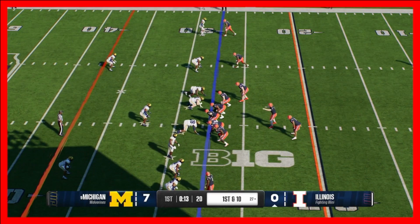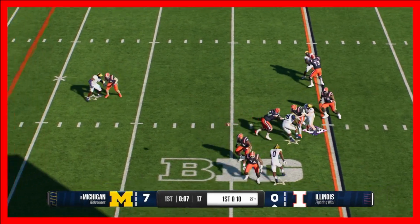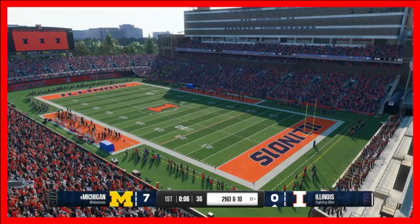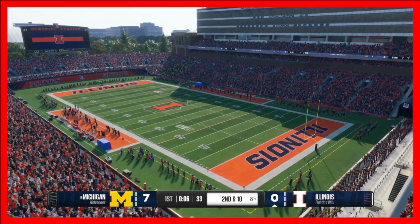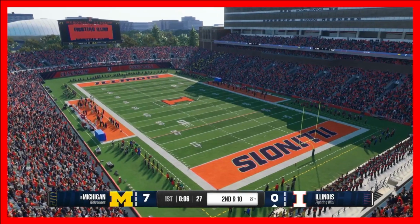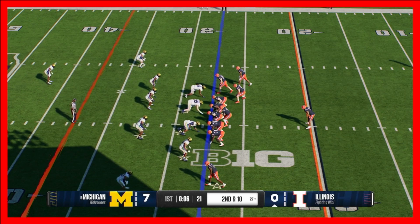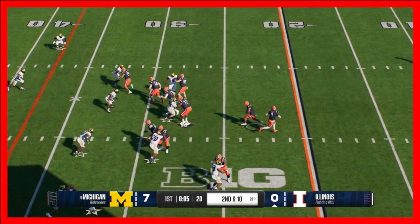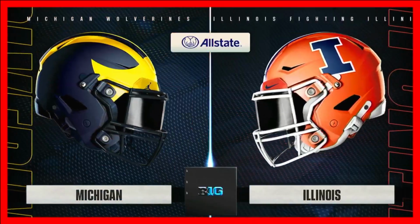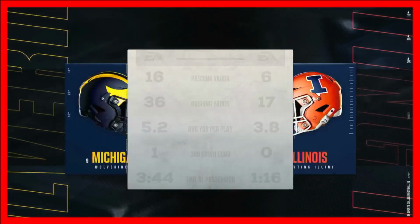As they get set to snap it, just about to reach the end of the quarter. To the air, it's Altmaier. Just had to get rid of that one. Good job to fight another play. They'll be able to get off one more play before quarter's end. Give to the running back. And they make the stop, and that will likely bring us to the end of the first quarter. We've reached the end of the period, and Michigan has the lead. We've put one in the books. Let's have a look at our game summary.